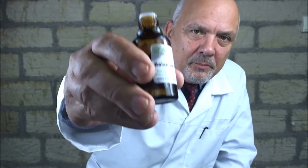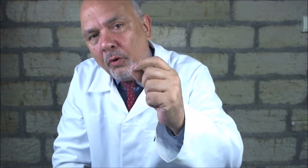So the Balanitis Doctor contains 4 proven, 100% organic antifungal plant extracts. Very gentle yet very powerful. Just put it on. Everything's sorted within a week, and you'll have found that you've used less than a quarter of the bottle. So what you do then is, this is to stop it coming back.